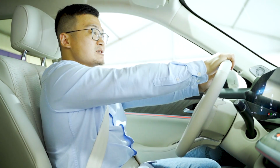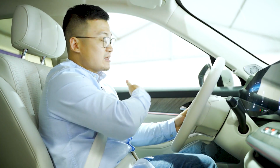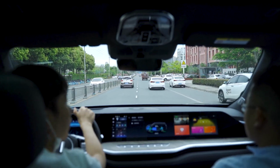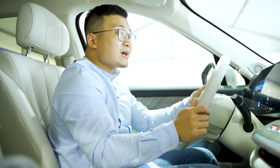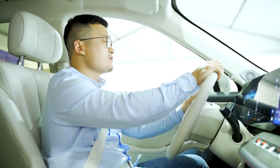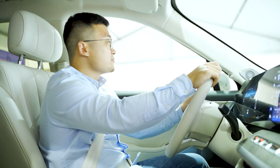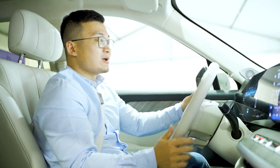Other than that, for the seat itself, I've got the massage turned on. There's a 16 speaker sound system. Now the driving experience is really, really good. At comfort mode, the steering wheel is really light. I mean, it doesn't feel like driving a really big car, to be honest. It feels like you're driving a much, much smaller car. The steering wheel is really, really accurate and really light.